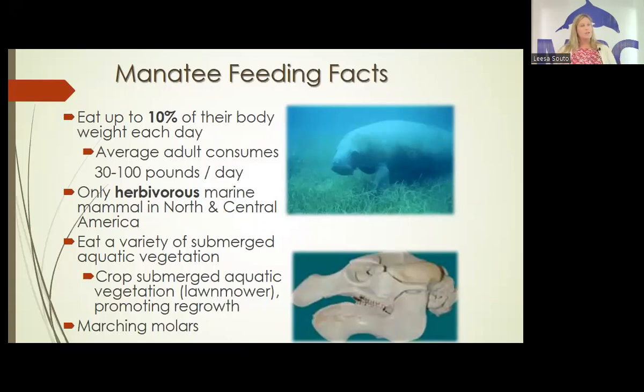So where we've lost submerged aquatic vegetation and we have manatees, oftentimes they will make it more difficult for that SAV to regenerate. They have what we call marching molars, which means that when they lose a tooth, those teeth are replaced throughout their lifetime, not just as juveniles. And another thing that's not on this slide but is interesting is that they can live to be about 50 years old.